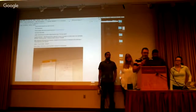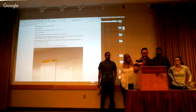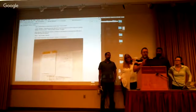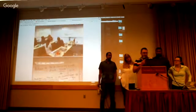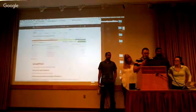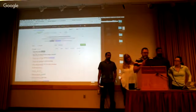An application that allowed the user to search in the local area for various categories. We'll get to that in a second. We broke up the tasks between front end, back end, and design amongst the team members. We had various whiteboard and brainstorming sessions as we went through. We used the issues tab in GitHub for communication and assigning of tasks.